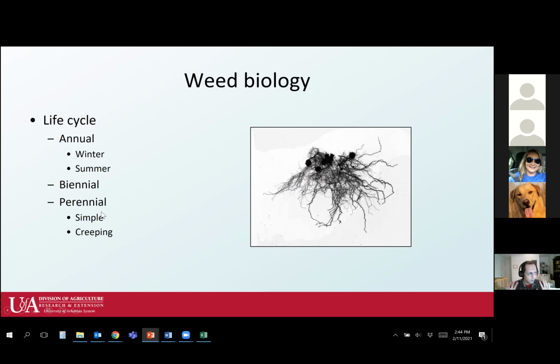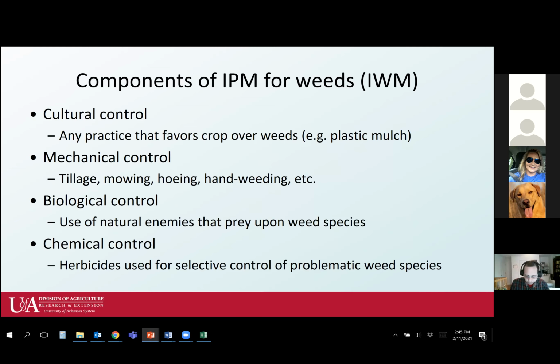So I want you to understand the life cycles so that you know when you need to intervene. And the biggest thing to do with annual weeds is, if you can eliminate seed production, you can really get those populations of weeds under control relatively quickly. Of course, there's seeds in the soil that will come back year after year, but if you can prevent the generation of seed, you've done yourself a great service going forward.